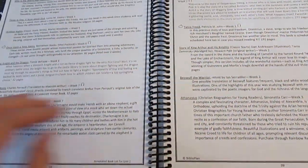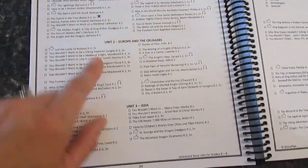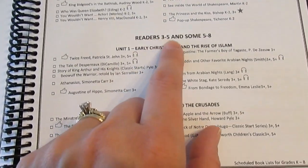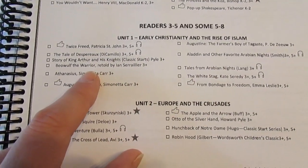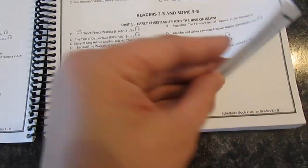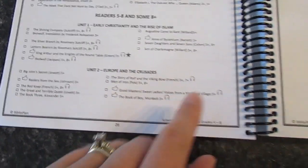And it goes on. So if you went back to that first section, that's why I think it helps to have the tabs. Like I said, you would just go to Unit 2 if you're in grades K through 2. And for my other daughter, this is readers 3 through 5 and some 5 through 8, it's broken down by unit. So Unit 1, these are the books for those kids. Unit 2, you'll come in here and pick which one, and this goes all the way up through readers 5 through 8 and 8 plus.